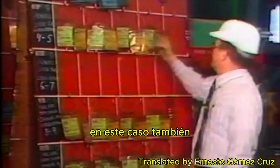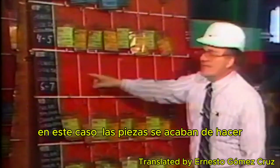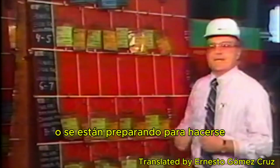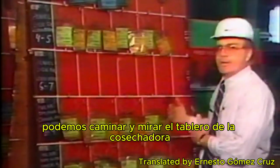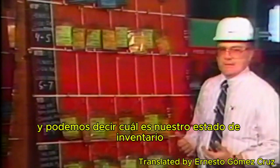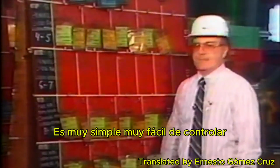In this case, also very soon they will start production. In this case, either the parts were just made or they're getting ready to be made. So the visual control is very good. We can walk by and look at the Kanban board and we can tell what our inventory status is. So the Kanban system has many benefits for us. It's very simple, very easy to control.